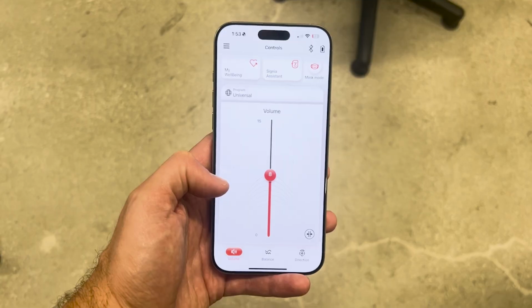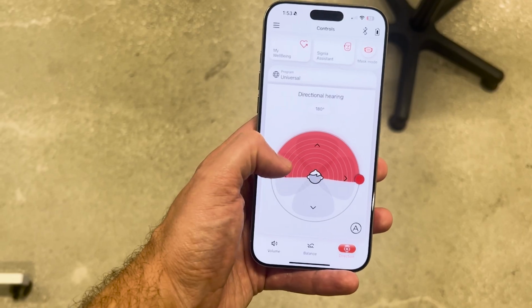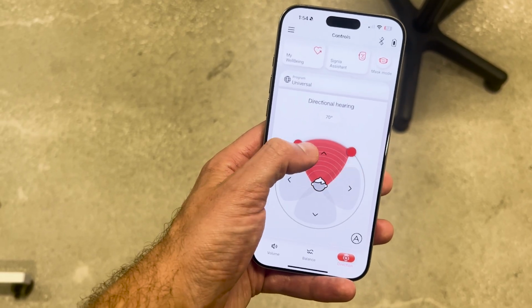The last really important thing to know about Signia hearing aids is the app experience. And this is one of the areas that I think Signia continues to excel with a well-rounded, not always flashy, but a well-rounded product. So when you open up the Signia app, you can do all the normal stuff. You can turn up the volume, you can change programs. They have a mask mode, which is kind of interesting.